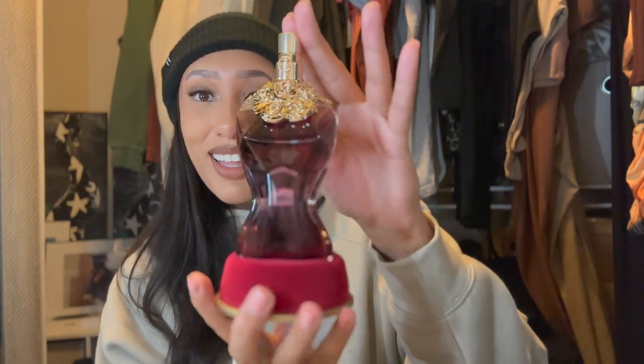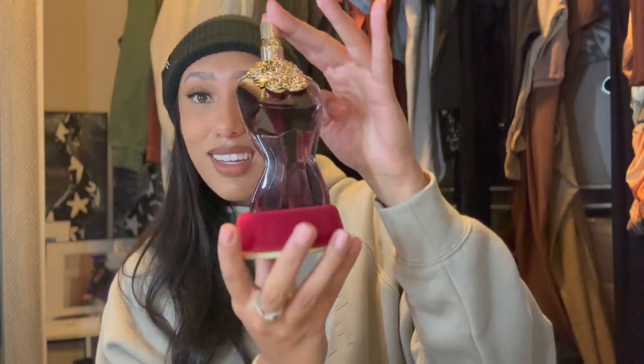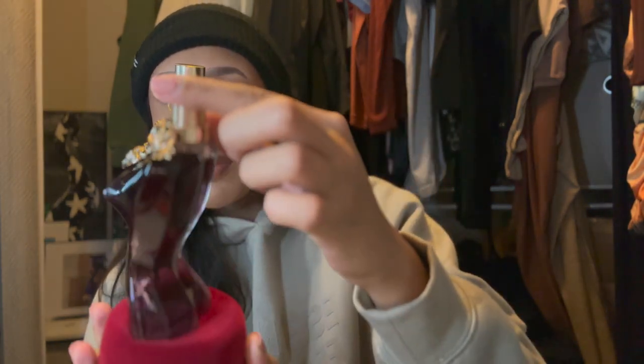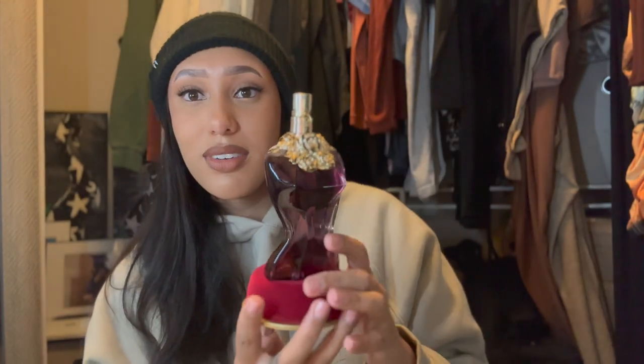If I can open this, look at it, you guys. It's so pretty. And then it has the little thing on it, so it won't spray unless you take it off. And it just has this beautiful thing to set it in. It's so pretty. One of my favorite scents, and I get complimented on this one a lot. I try to only wear it when I'm going to important places because it is a little pricey.